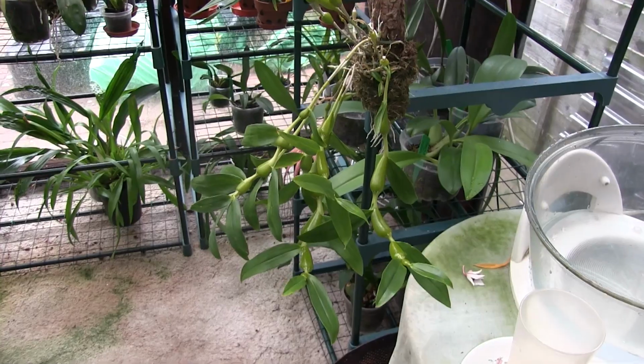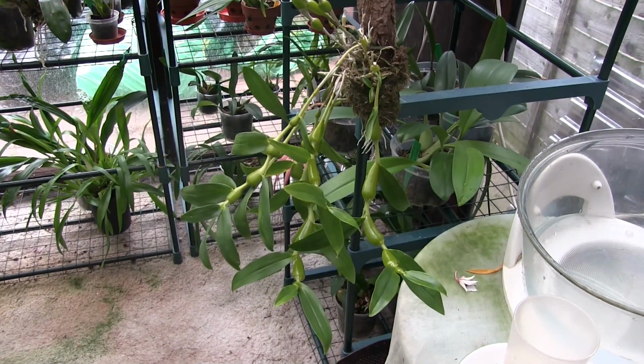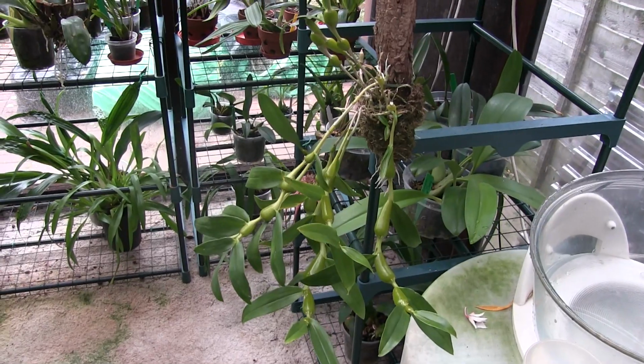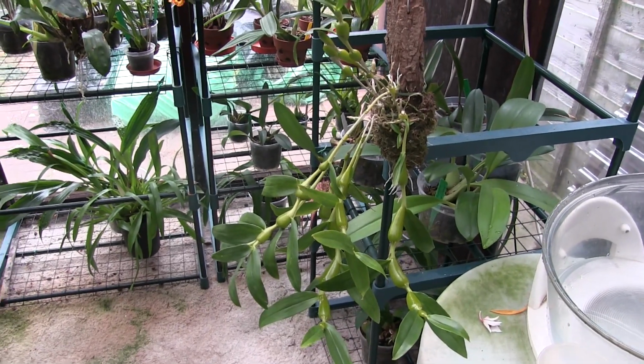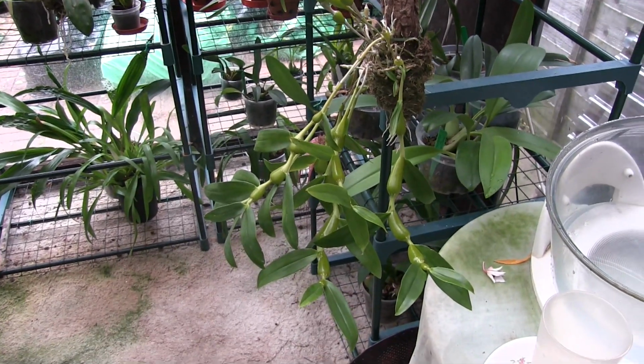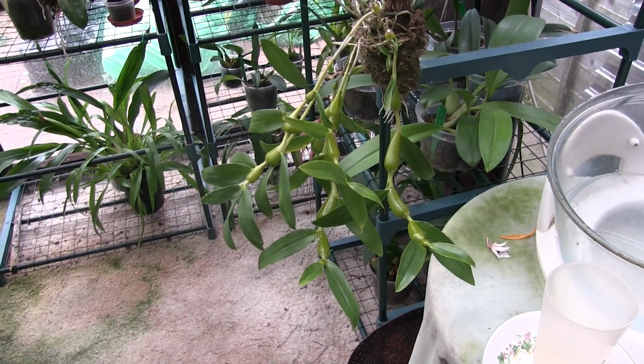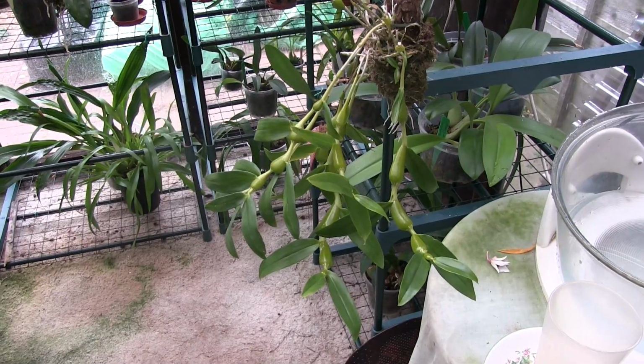Now this is Dendrobium findleyanum. This is a true winter rest type, yeah? And even though I rested it last year the best I could, it didn't work. I still got no blooms. So we'll see what happens this winter, see what happens when it comes out the other end.